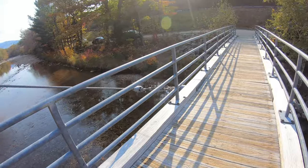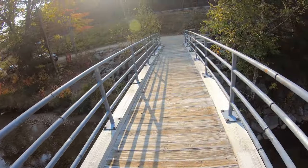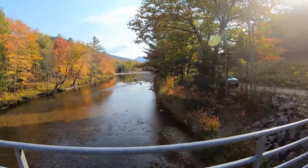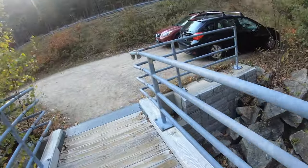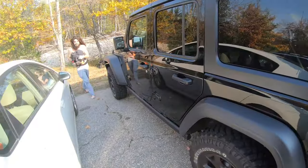Here's the bridge. Trailheads down there. Did pretty good. Made it back to the Jeep.